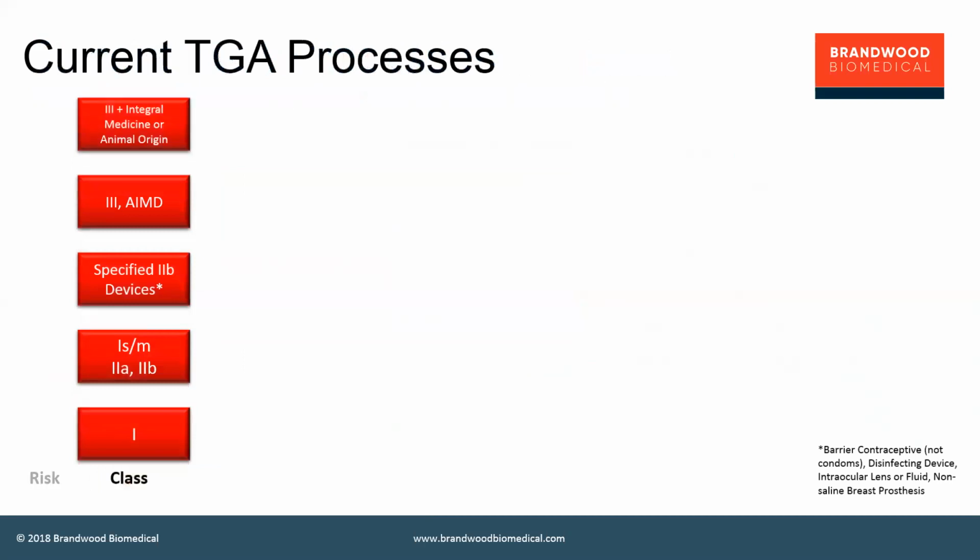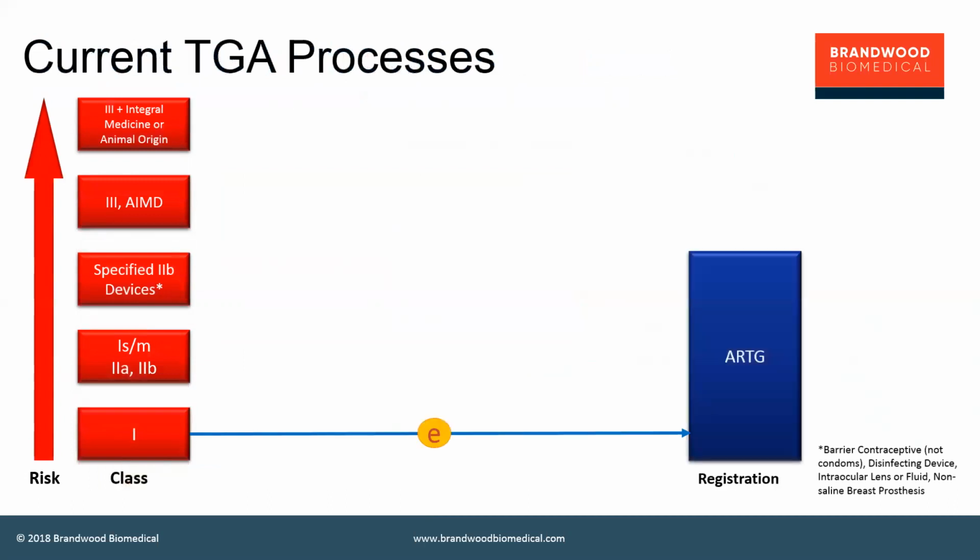So to summarize the current TGA process, the process is risk-based and the amount of regulatory review increases according to the risk class, and these are the basic groupings of devices which see different processes. For class 1 devices, it's simply an electronic filing and notification, and you go straight to market. Very similar to what happens in Europe. You can file and have the device entered onto the ARTG within 24 hours. It's an overnight update of the database. Following day, you will have your registration.